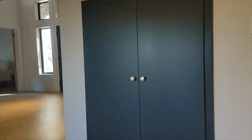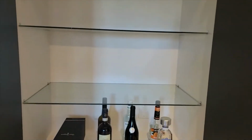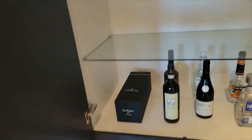Over here in front of you is one of several thoughtfully done storage cubby spaces in the home. This one they're obviously using to store their beverages. Nice bottle of Dom Perignon.